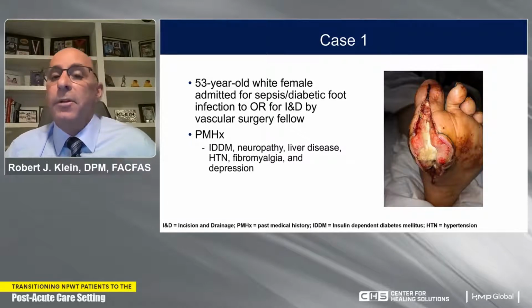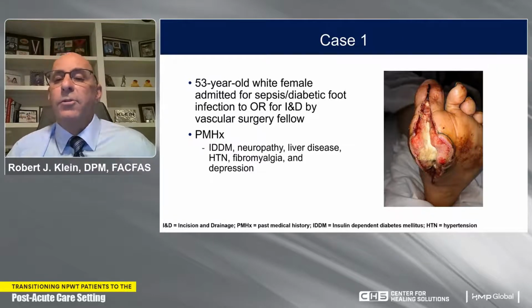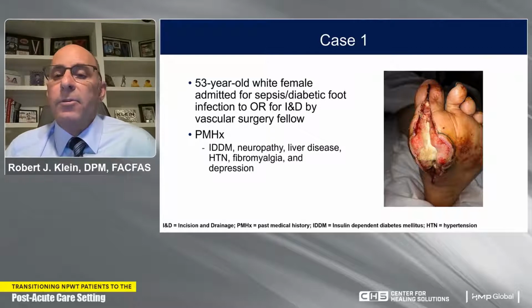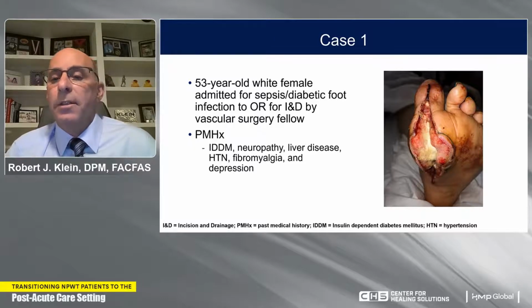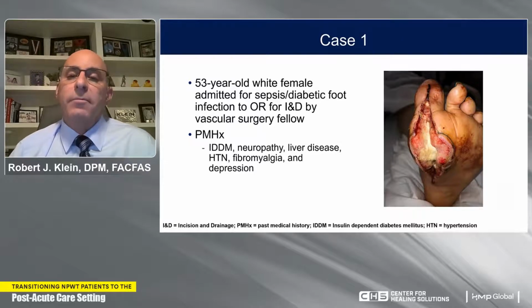You can see on the photo on the right, she had a rather extensive I&D. It went down to muscle, tendon, and bone. She has exposed structures. Her plain film x-rays demonstrated that she had osteomyelitis of the first metatarsal, and I was asked to see the patient the following day to come up with a treatment plan for her. Unfortunately, I did not have much to offer her other than a first-ray amputation.